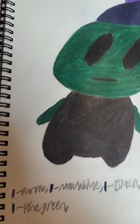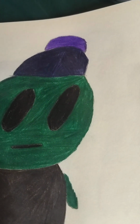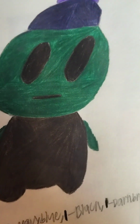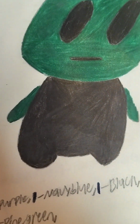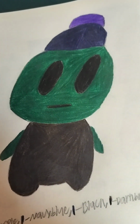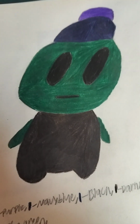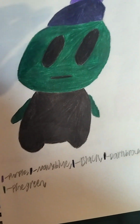Anyway, as for colors, we have purple for the little poof ball on his hat. Then navy blue for the hat itself. After that, some black for his eyes and his mouth. Let's see, then there's some dark brown for his little outfit here. Then pine green for his head and arms. Got those stubby little arms with no hands. Makes you wonder how he'd pick things up, hold anything. Guess he has his ways. Anyway, let's move on to drawing number 6. We're in the second half now.